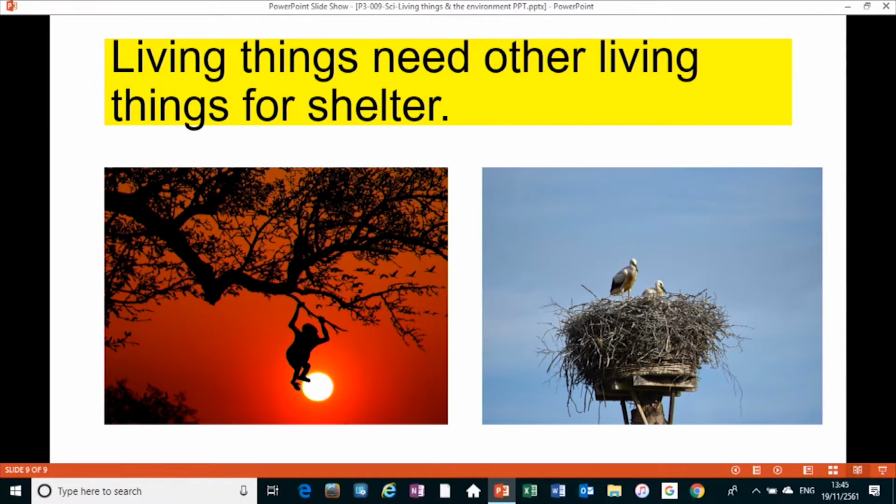And remember before, Teacher Wes said about the bird's house? This is called a nest. Nest. This is where the birds live, and it's made from parts of the tree. So if there's no trees, there's no nest for the birds, and they will die. Very sad.